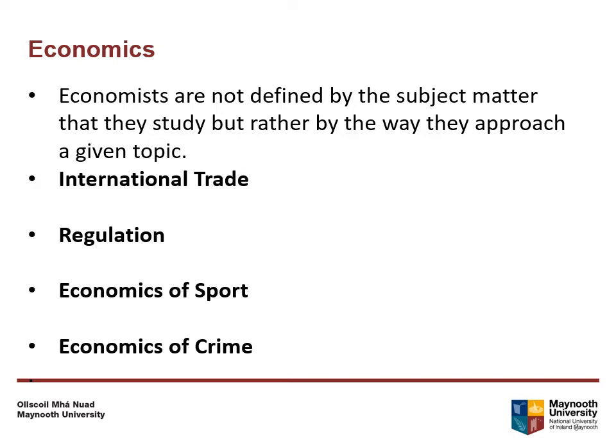We teach a module in the economics of sport. This might look at issues like negotiation of TV rights, how ticket prices are set, and the design of players' contracts, how players are paid.